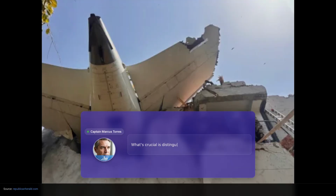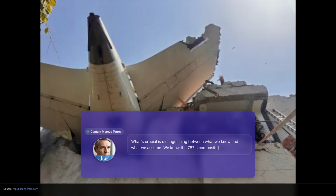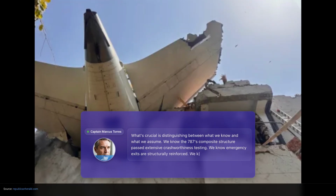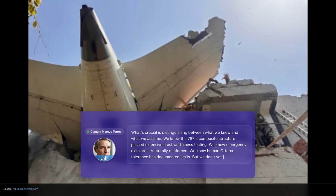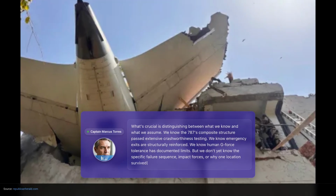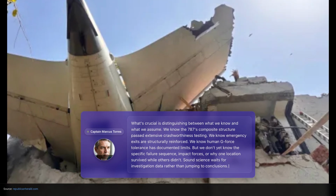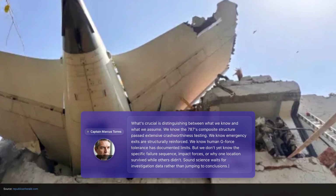What's crucial is distinguishing between what we know and what we assume. We know the 787's composite structure passed extensive crashworthiness testing. We know emergency exits are structurally reinforced. We know human G-force tolerance has documented limits, but we don't yet know the specific failure sequence, impact forces, or why one location survived while others didn't. Sound science waits for investigation data rather than jumping to conclusions.